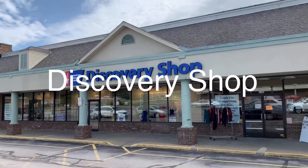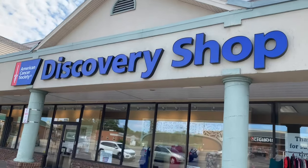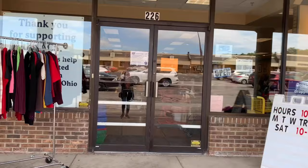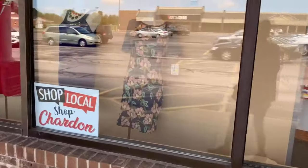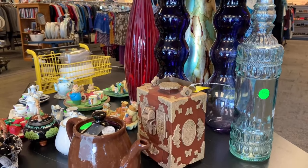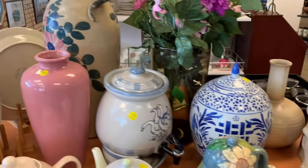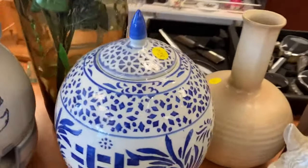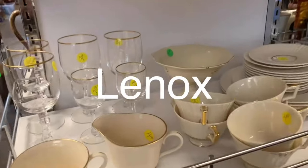Alright guys, this is one of the thrift stores where I find the unique items I use in my tablescape and my home decorating. And mostly high end over here, as you can see. Oh, I like this dress. I love this store because it is actually for a good cause, and when it comes to cancer, I'm sad, but I feel good when I can help. I think every one of us feels good if we can help others out there.